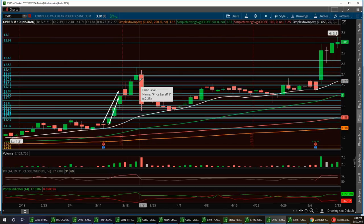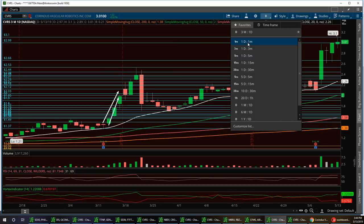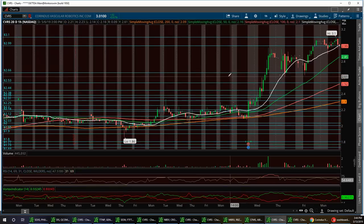That is a beautiful, beautiful move. Good work. It did pull back a little bit, but that's always a good time to get in. It did bounce off that 20 SMA on a three-month chart. So let's go up to the 20-day. I like looking at the 20-day after I look at the yearly.